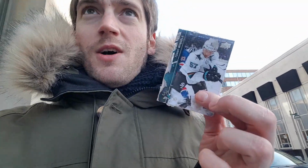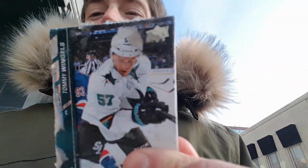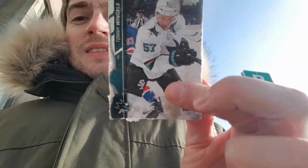I found an ice hockey card on the floor. I've never heard of Tommy Giggles, but you're the first in my collection. Tommy Giggles, my boy. Or is it Wingles? I don't know. Looks like a cool dude. Ice hockey, Canada. So that's the downtown core done.